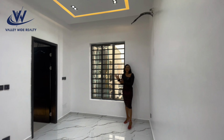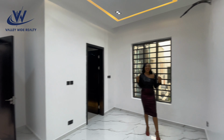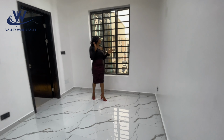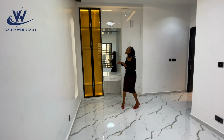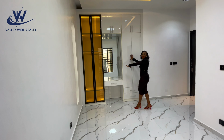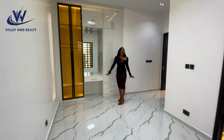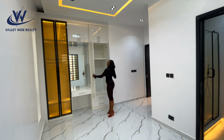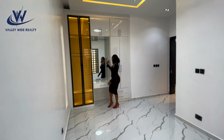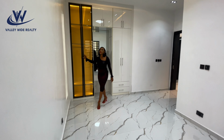You get a window space right here. Now, I love windows and how they give you access to natural air and natural lighting. We also get an integrated wardrobe space right here. I like that this wardrobe is inside the wall and not coming outside. Gives room for enough space in this bedroom. This is quite spacious, lovely, and we get a dressing mirror and of course much more.